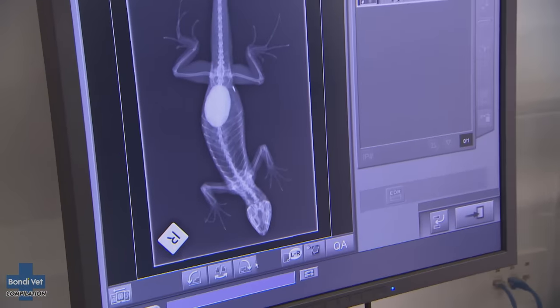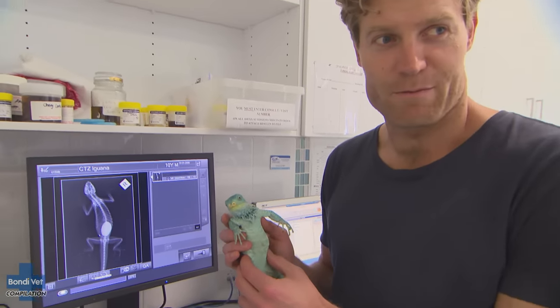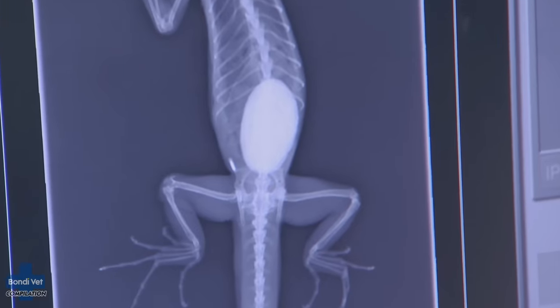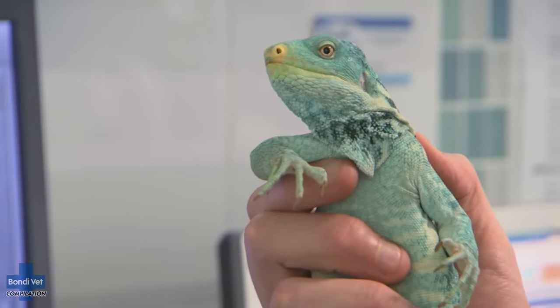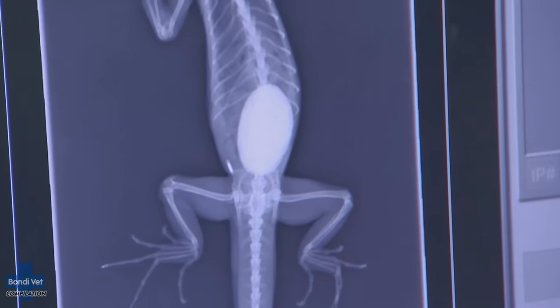Wow, that's not what I expected. This isn't a digestive problem at all. This is something completely different. I take one look at Aku's x-rays and straight away, the weight lifts off the shoulders. It's there in plain sight. Aku has a bladder stone, and a large one. But now comes a bigger concern. How do we get it out?